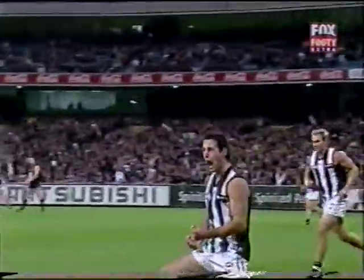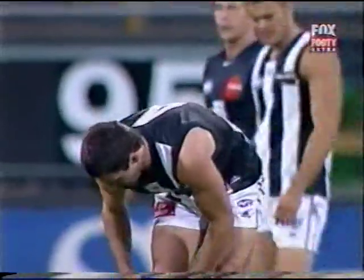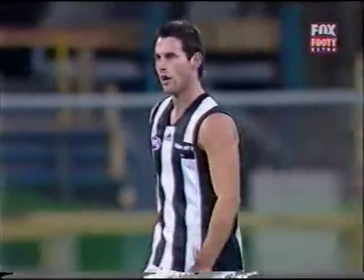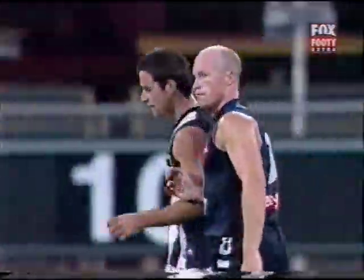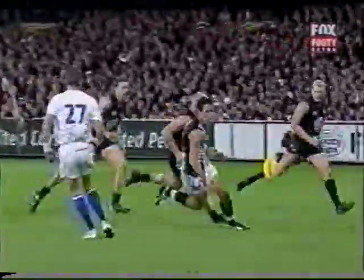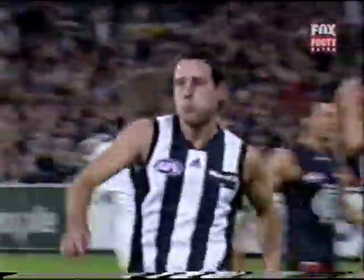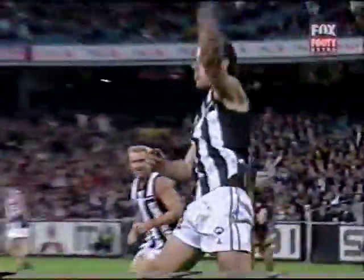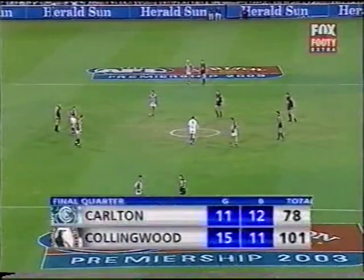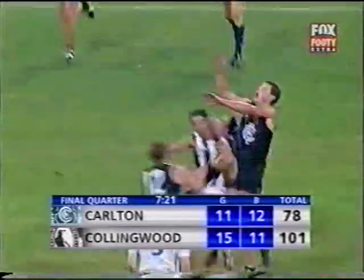The sign of a pretty good player can have a quiet night, be well beaten, and bob up with 2 goals in the last quarter. Andy McKay's had his measure for most of the night. So Alan Didac, quiet night by his standards, but 2 goals in the last quarter on a tight one is efficient football, and he loves it too. Great play by Jared Malloy. Magpies out to a 23-point lead now at the MCG. Friday Night Football. 7 and 22 seconds remaining in this quarter.